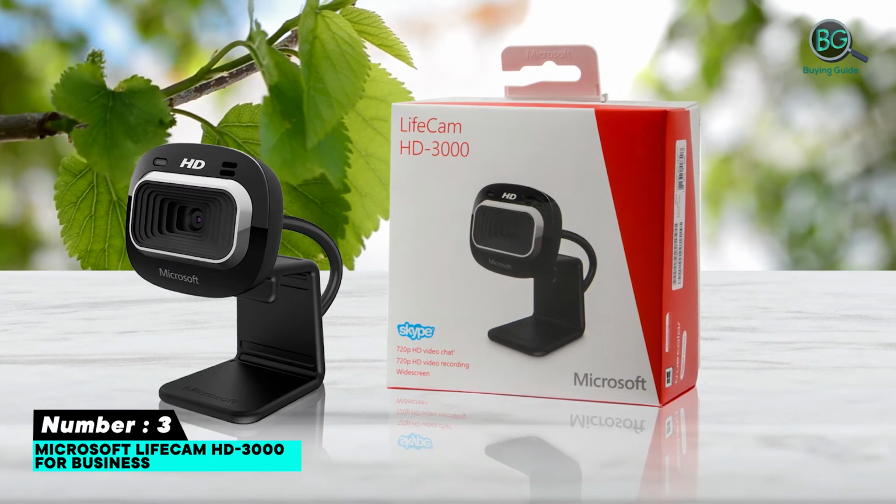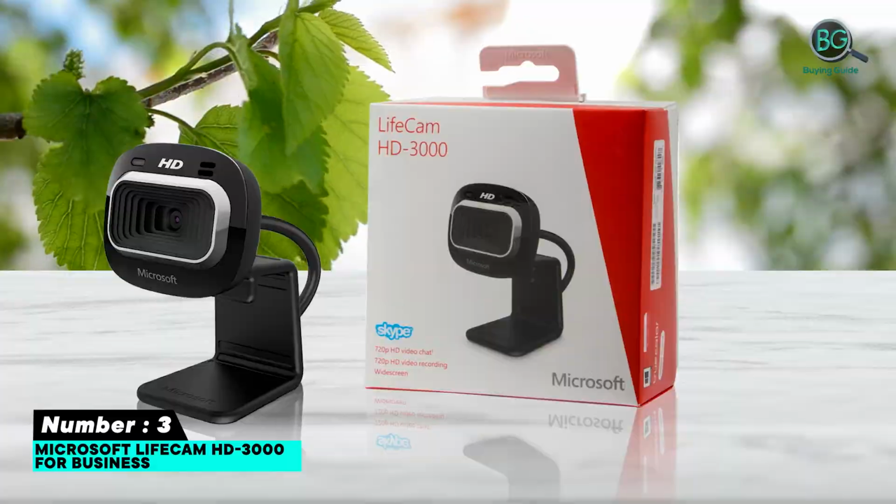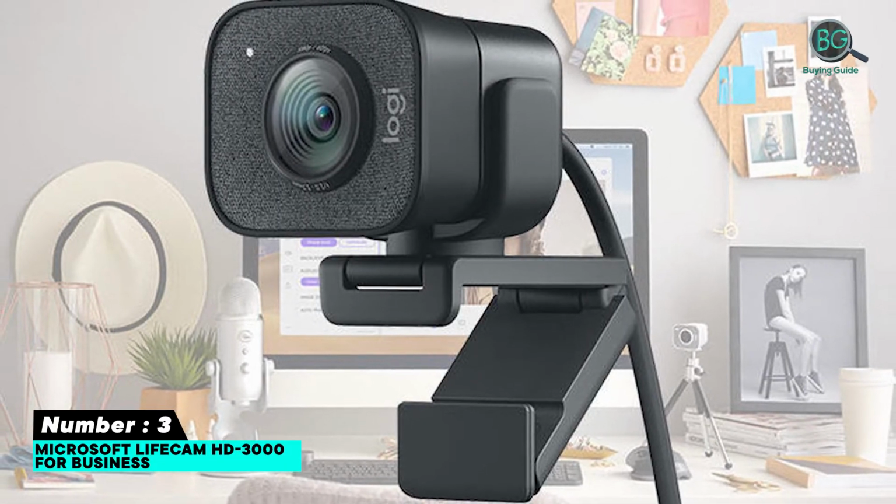You can also use the app to easily capture photos and video on your hard drive or share them on social media.